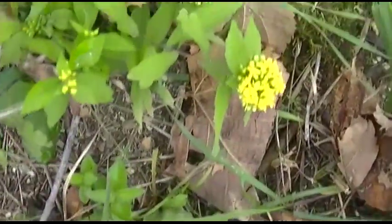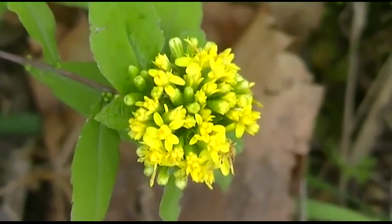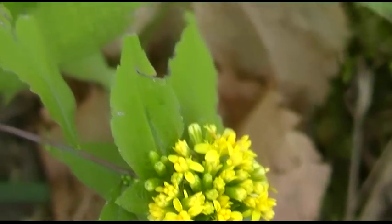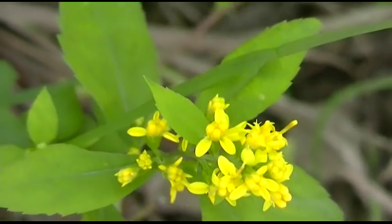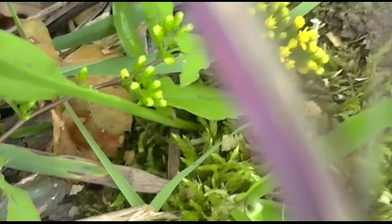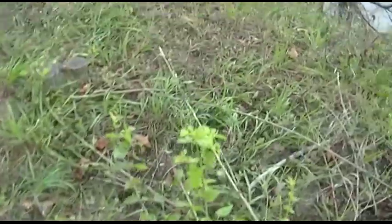Here we go. These are nice. I don't know what these are either. I don't know if I've ever videoed them before or not. I don't know if you can hear that noise in the background. People working on their houses from the tornado. So anyway, this is a nice little yellowy plant. Some more.